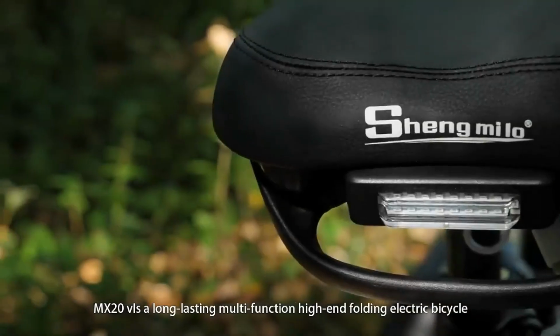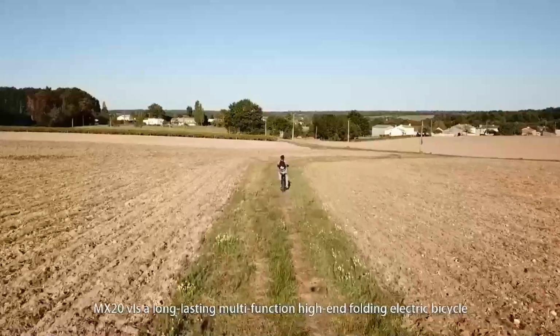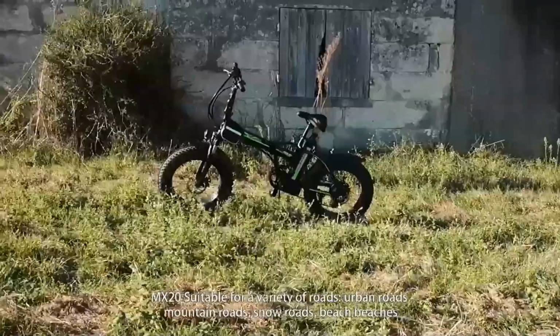Aluminum alloy double-walled rims are for greater durability, as well as faster ride with less drag. A high-strength front suspension fork and rear suspension can take your riding comfort and safety to the superior level.